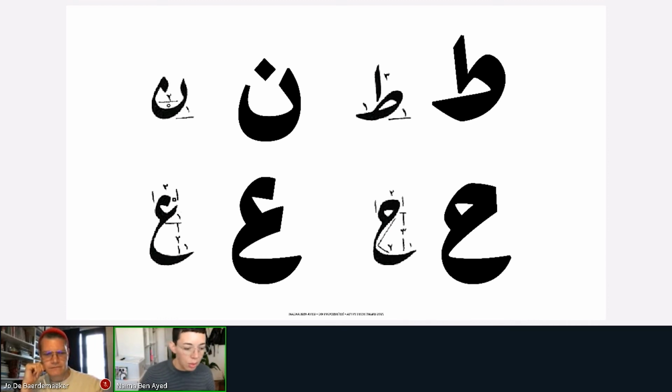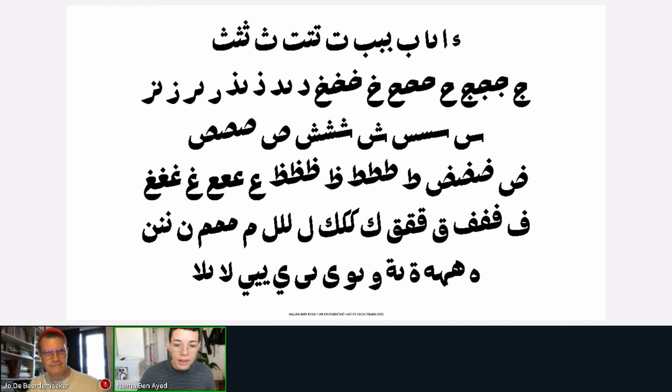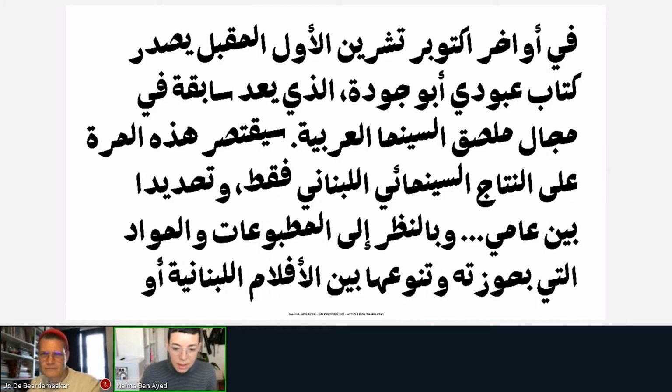Here are a few more examples, and the top left is the nun again, in case you were not convinced by my sketch. So this is really how the proportions were set. And at the moment I have the basic character set for Arabic. And in terms of text, this is how it looks.